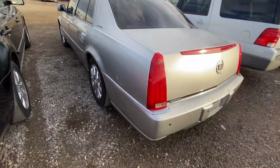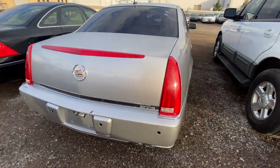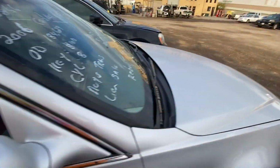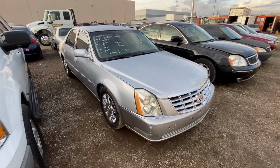It's a Cadillac and it's a North Star. So, me personally, I don't bid on North Stars. Just not my thing, but for the people who like caddies, hey man, it might be something cheap here you can pick up today.